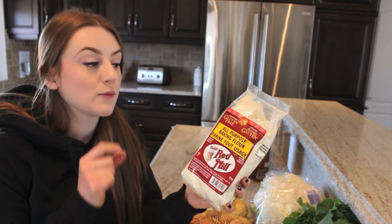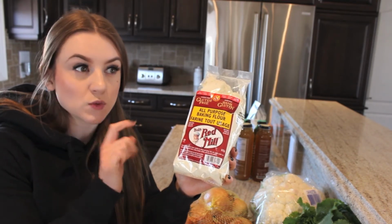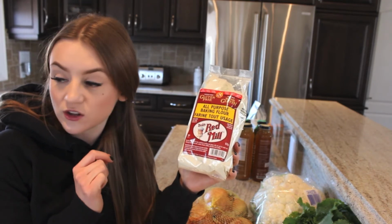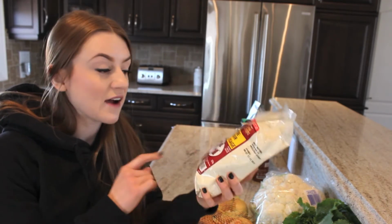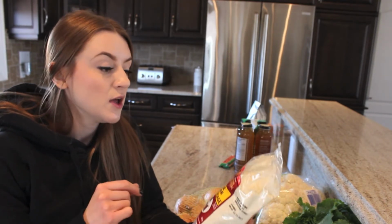I'm not gluten-free, but this is a gluten-free flour blend. The reason I buy this is because one of my cookbooks is, I believe, 100% gluten-free, and I like to always have this on hand for if I'm making things from that recipe book.